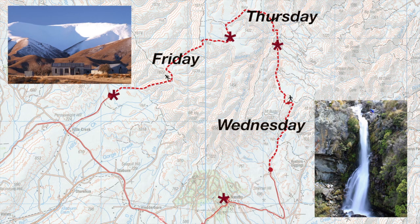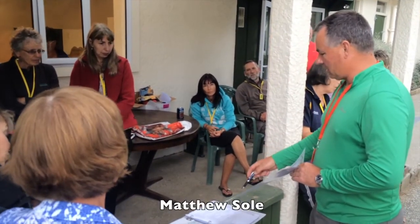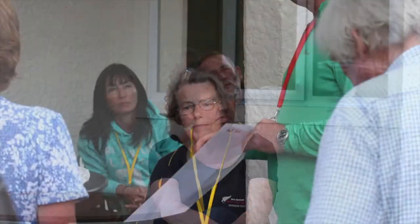But basically we're following the red line. It's our trail route. So we start, Naseby's just down here, and this is the Clyburn Creek.